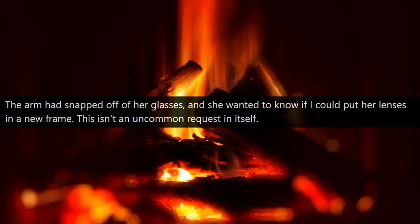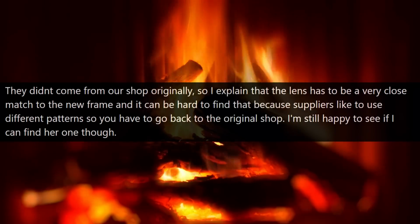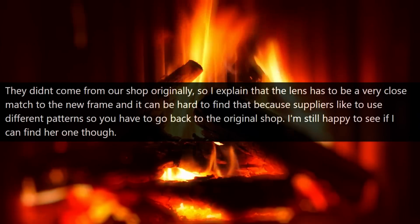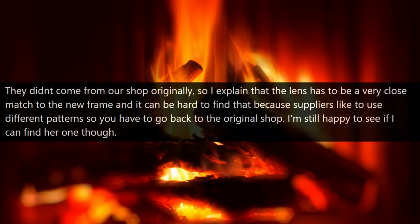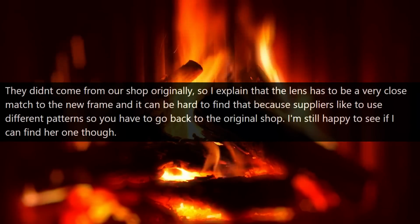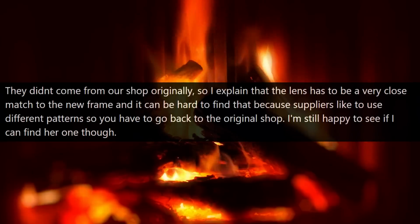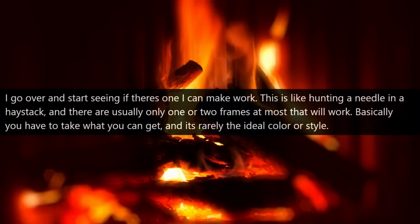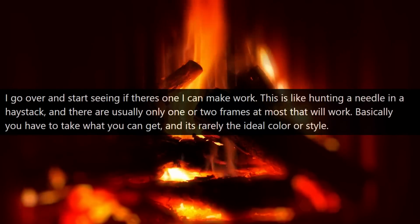This isn't an uncommon request in itself. They didn't come from our shop originally, so I explained that the lens has to be a very close match to the new frame, and it can be hard to find that because suppliers like to use different patterns, so you have to go back to the original shop. I'm still happy to see if I can find her one, though. I go over and start seeing if there's one I can make work.